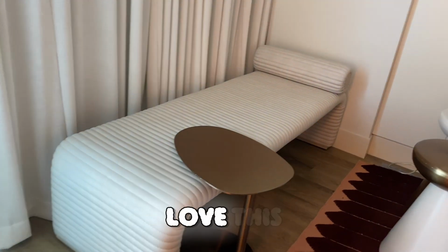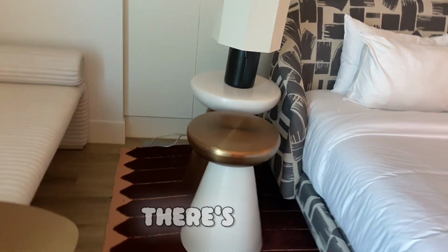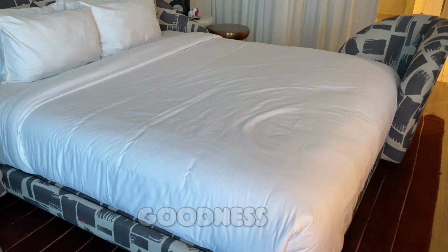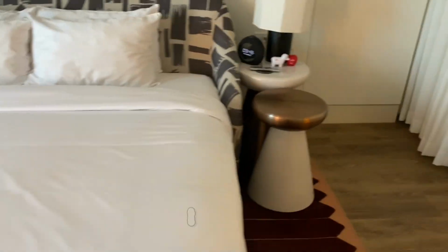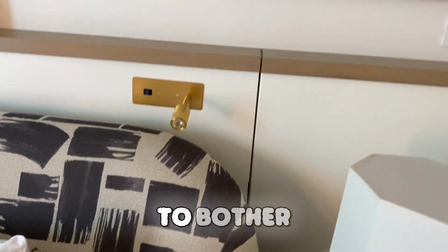I love this area. So this is one area that you can just enjoy sitting, lounging if you don't want to be on the bed. There's more bedside tables. And look at this bed, guys. It's giving. Oh my goodness. Yes, a king size bed with 4 pillows. It's very beautiful. I love it. And the other thing I love about this is it has a bedside clock, and also you have your overhead lamps here in case you need to read and you don't want to bother the other person. There's more in this area.